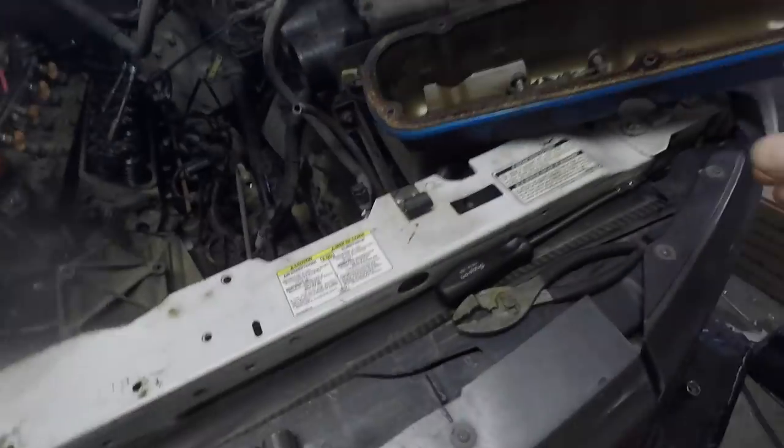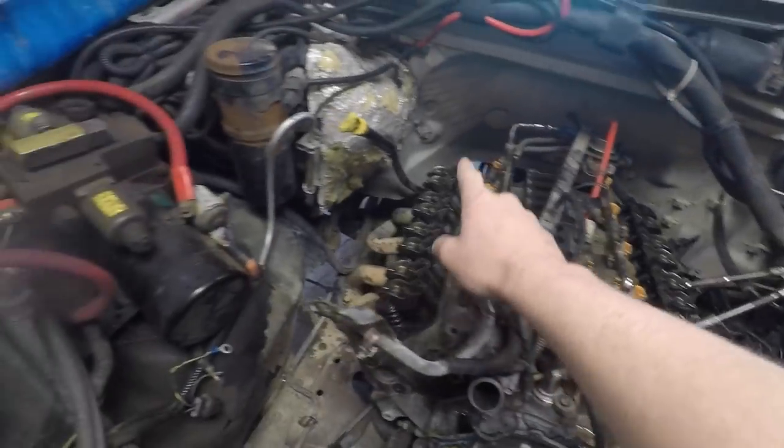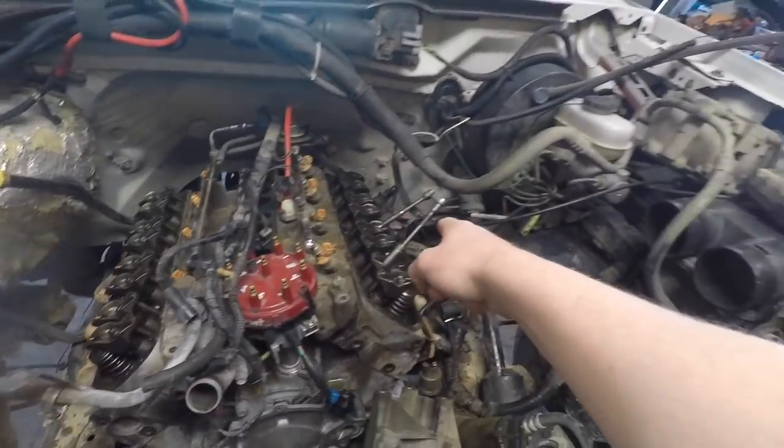I worked on this for a little while last night after the camera battery died. You can see I've got the valve cover off. I've got the rockers completely loosened over here, working on loosening them over here.